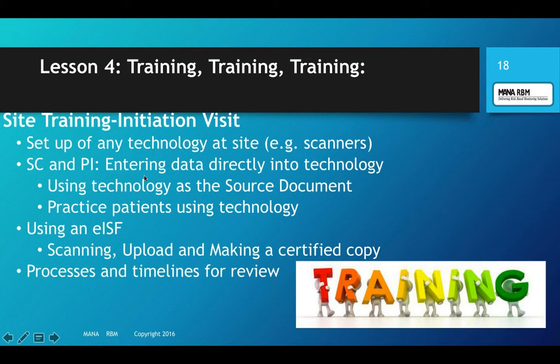We want, for the study coordinator and PI, if they're going to use eSource, to make sure that they can enter the data directly into the data collector, that they know it, and that means using practice patients. So what we often do is send practice patients to them to practice entering in the test environment. And then when we come out to do the initiation visit, we will pretend that we're a patient so that they can see, and you can see, how well they know the source, how well they know the technology, and whether they take a tablet or a piece of paper into the exam room rather than just the tablet. So it's a big change to move from paper, and we need to reinforce that at every step.